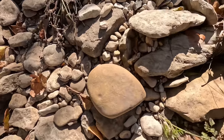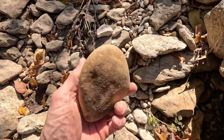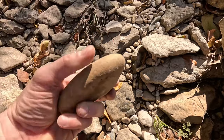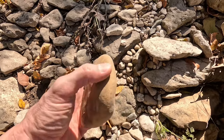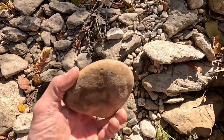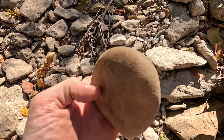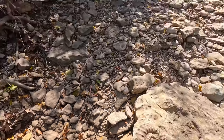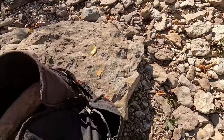And then you got this thing. So I picked it up. And yeah, that is a Native American artifact. It fits perfectly in your hand to dress the hide. That's definitely a hide. Work the hide. Tatanka. That'll work the hide of the Tatanka. Yep. I gotta put that in my pocket.